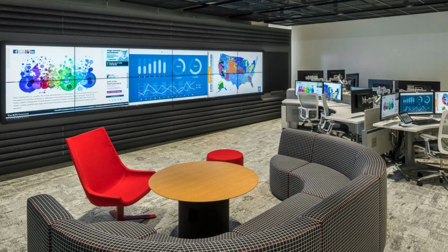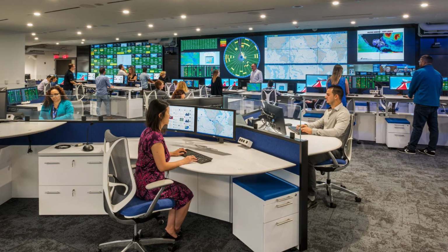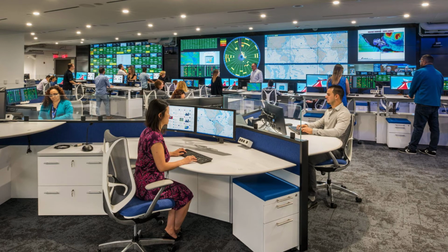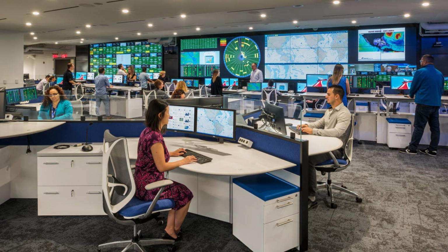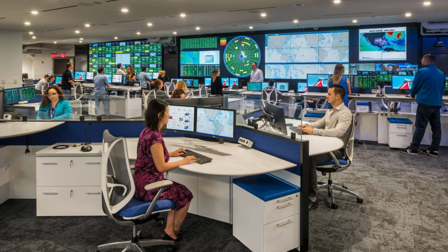Also, obviously, cybersecurity. I mean, most companies have to have some sort of cybersecurity center to monitor their system and get out in front of any kind of breaches of data. So we have a variety of customers that we work with, but also there's a lot of different types of operation centers that we're familiar with.